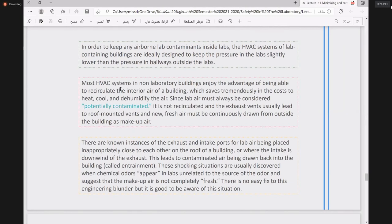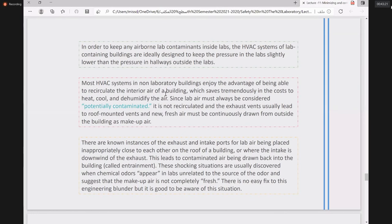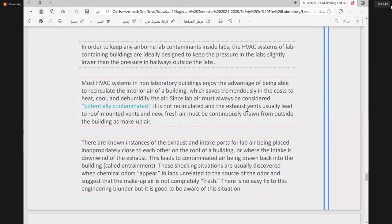Most HVAC systems in non-laboratory buildings enjoy the advantage of being able to recirculate the interior air of the building. فوجود ال HVAC system بيساعد على ال recirculate أو تدوير الهواء in the lab, since the lab air must always be considered contaminated. دائما we recognize or be aware that هواء اللاب بيكون ملوث or contaminated. So it's not recycled, and the exhaust vent usually leads to the roof vent, so fresh air must be constantly drawn from outside the building to the laboratory.